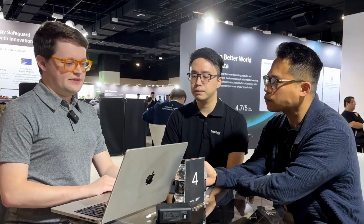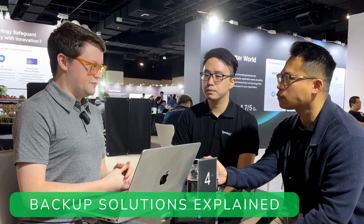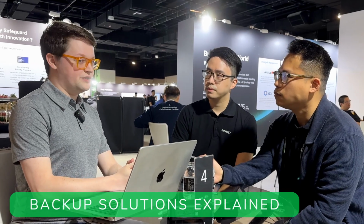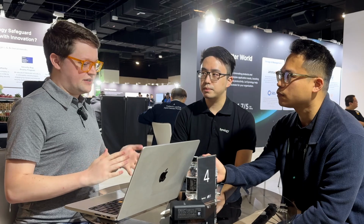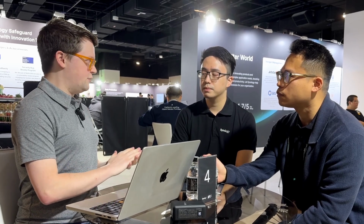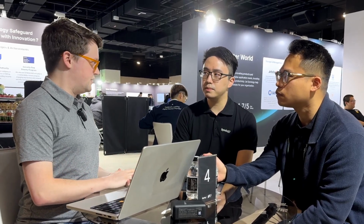Yes. We'll move on to this new Active Protect product that you've launched. I know you already have a backup solution in C2. You also have Active Backup for Business, which is probably what many Synology users are already familiar with. Are any of those solutions being deprecated in favor of this new solution, or is this going to coexist alongside the solutions that you already have right now?